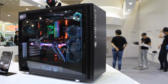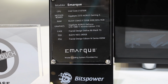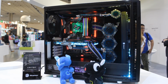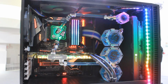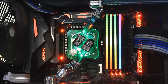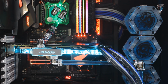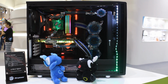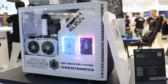gaming build. The next one I found was at the Bits Power booth, which was definitely built for gaming. It was a Z370 base rig with an i7-8700K and was housed in a black Define R6. This one had full water cooling, including for the Aorus GTX 1080 Ti in it. It also had lots of RGB lighting all over and a big 360mm radiator in the front. It also had two fans on the top. An 8700K and a GTX 1080 Ti is the best gaming combination you can get right now, and it's what I personally run. It's a very good looking system, and it shows how much working room you have with the Define R6.